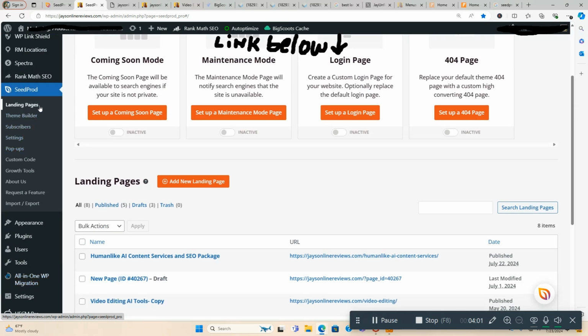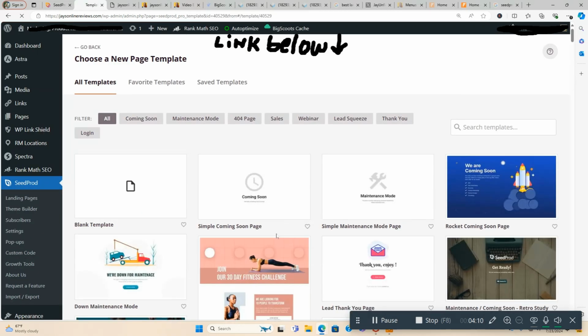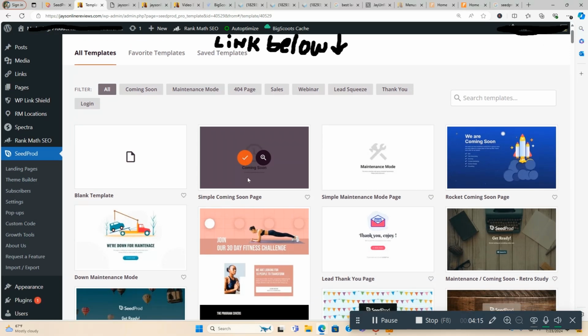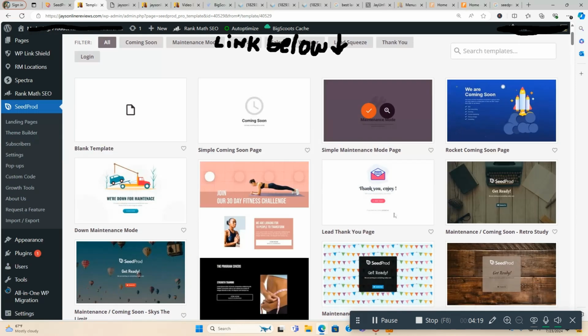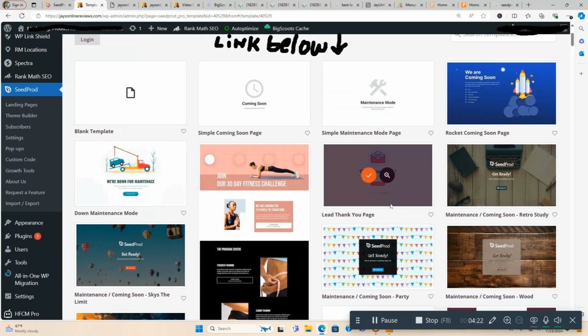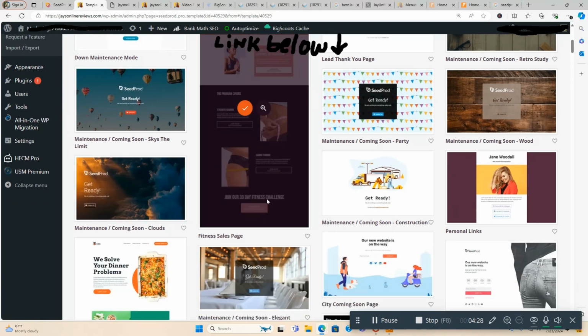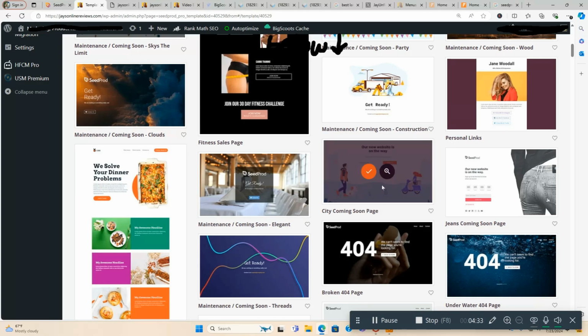We're going to go into landing pages. Okay, we're already here right now. And we're going to click on add new landing page. Here's the templates. You got the simple coming soon page, maintenance page, rocket coming soon page. Thank you pages. You got ones for fitness. There's a fitness one. Personal links. Jeans. City page.